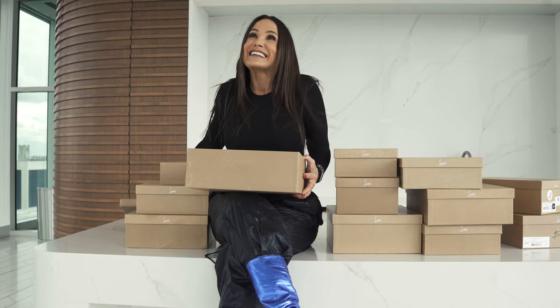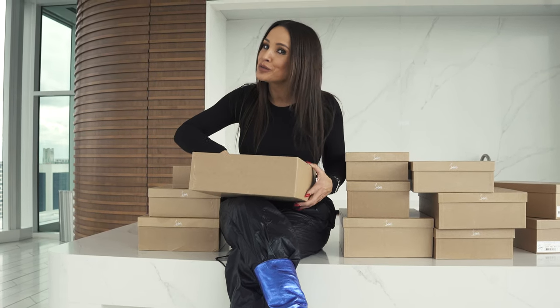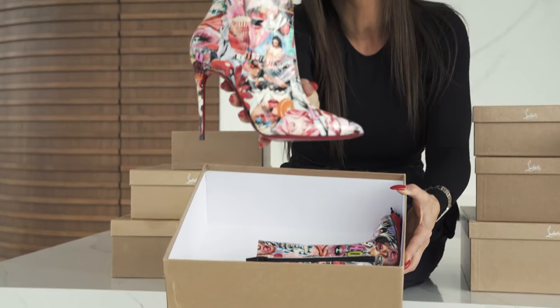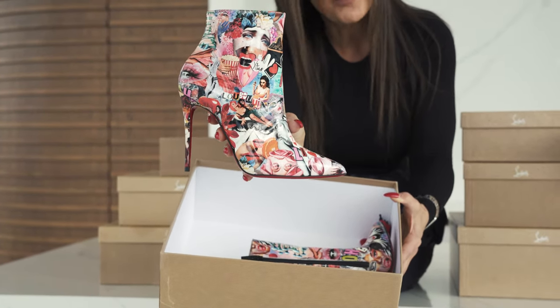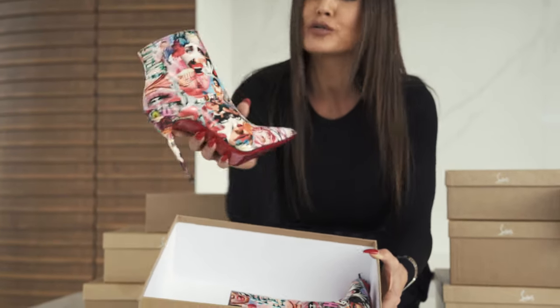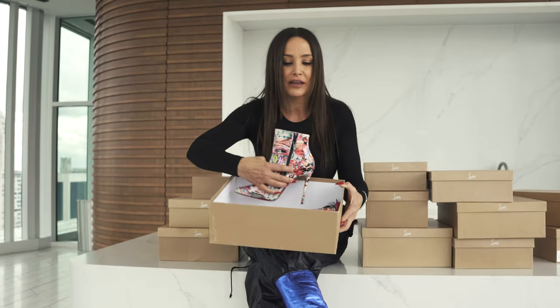Another pair right here, again, just kind of fun. I love a good booty. Who doesn't love a good booty? I mean, look at the design of these. These will go with absolutely everything. These will be great for trade shows. These will be great for travel. These will be great for everything.